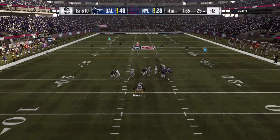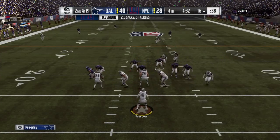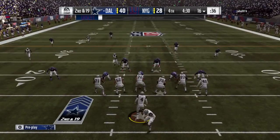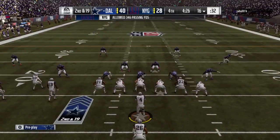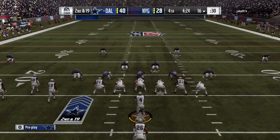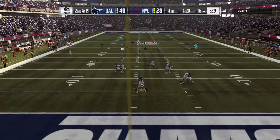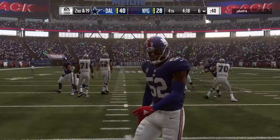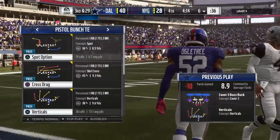First and 10, Prescott. And he can't get away from the pressure. The Giants get there. Olivier Vernon in there to get him. His second sack now of the afternoon. A second down throw for Prescott. Pressure gets to him and down he goes. Back at the 4-yard line.